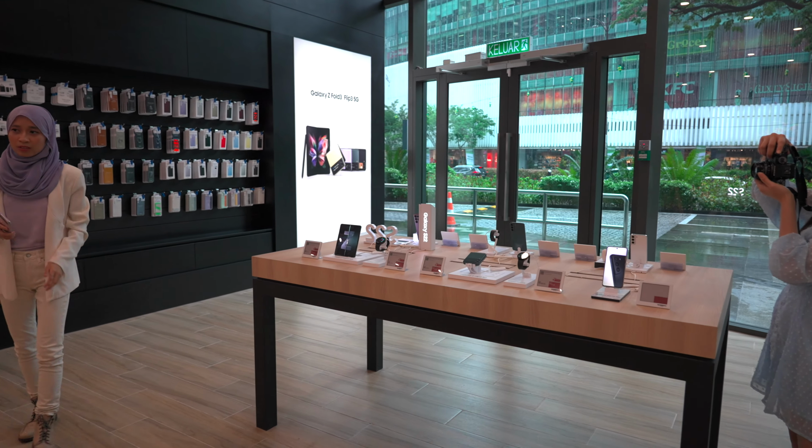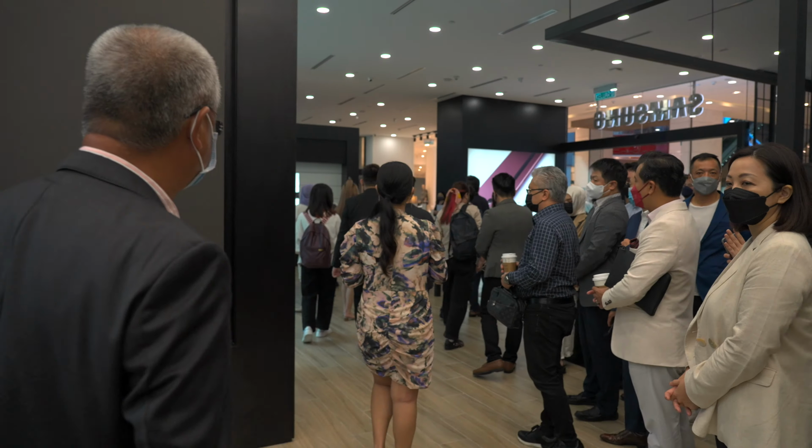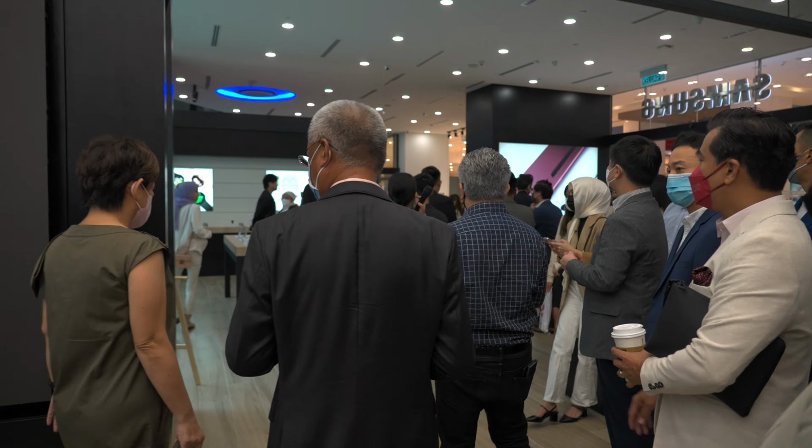Hai guys, assalamualaikum semua. Budi sekarang berada dekat Four Season Hotel untuk menyaksikan preview Senheng Samsung Store yang terdapat dekat Four Season.